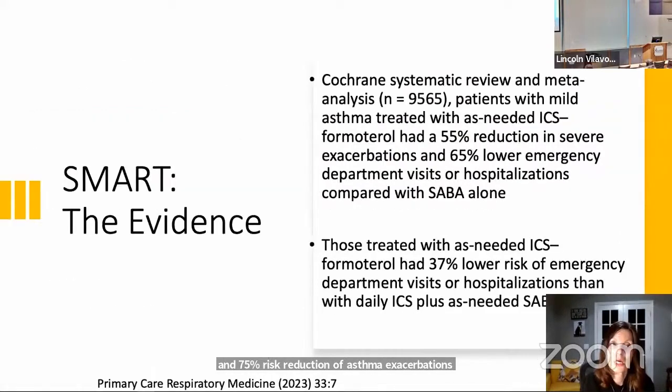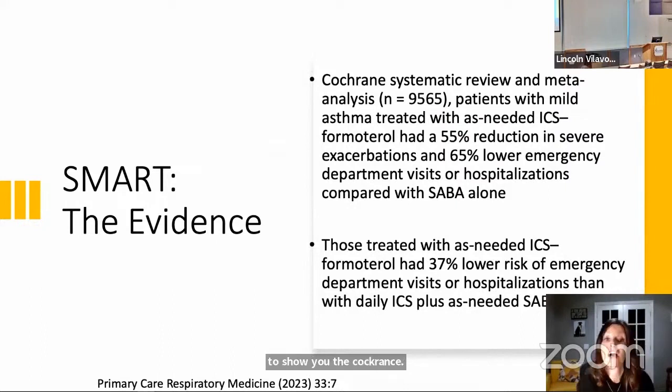One more piece of evidence I want you to have. I want to show you the Cochrane. There was a Cochrane systematic review and meta-analysis of 9,565 patients with mild asthma treated with as-needed inhaled corticosteroid formoterol, and it had a 55% reduction in exacerbation and a 65% reduction in emergency room visits. And those patients treated as needed with formoterol had a 37% lower risk of emergency room visits compared to ICS and Jasava.